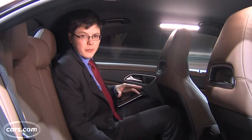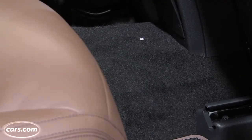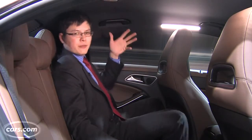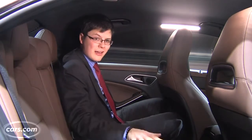The back seat's reasonably packaged in terms of legroom. There is a pretty high floor hump here, expected when a car offers optional all-wheel drive. Headroom a little bit tight for me, as you can see. I kind of have to slouch a little bit, but the seat actually sits reasonably high off the ground, all things considered.